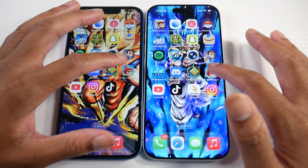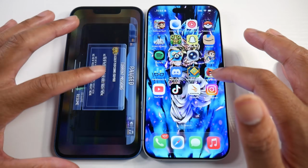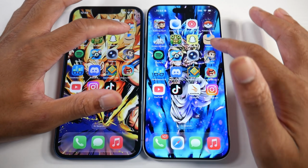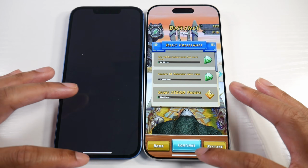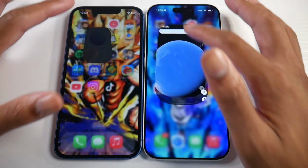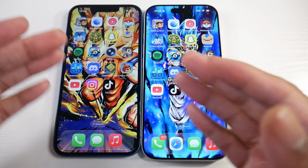Let's actually check the multitask and see if the 13 kicked any of these applications out. Okay, that's pretty good. Again, a little jitter. This is pretty good, man. I can't even lie. Okay, we got, oh no, I didn't reload. Okay, we got one reload. Another reload. Yeah, alright, so again, you can see the difference between that 8 gigs of RAM and 4 gigs of RAM.